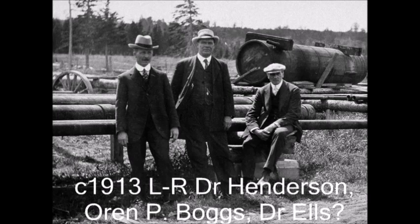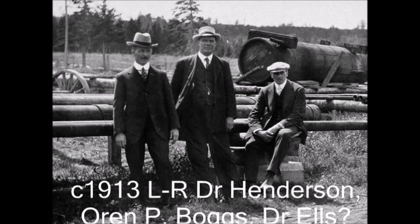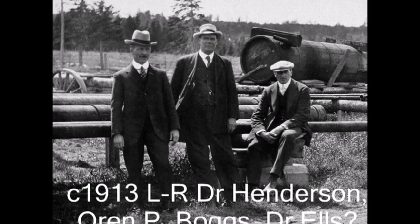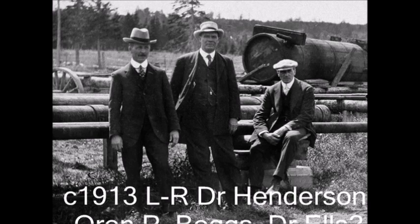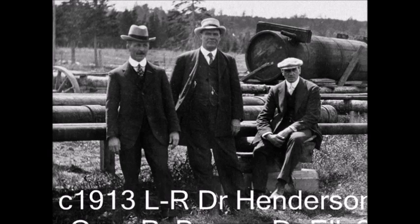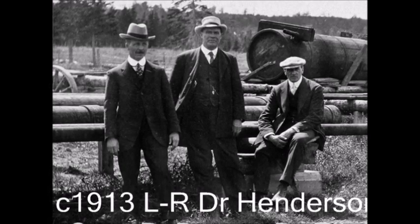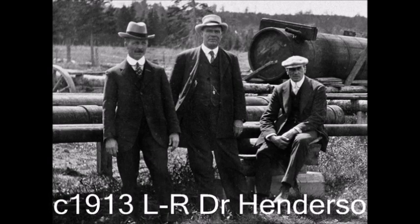Mr. Boggs must have arrived shortly after Dr. Henderson and seems to have been replaced by W. H. King in 1914. The third man could be Dr. Ells of the Geological Survey in Ottawa. In 1915, Dr. Henderson and new investors acquired Lease 115, forming the New Brunswick Gas and Oilfields Limited with headquarters in Edinburgh, Scotland.